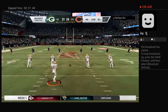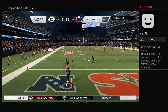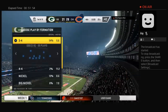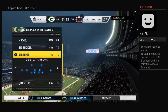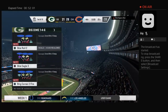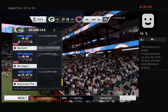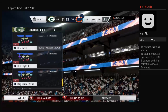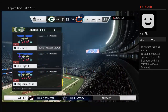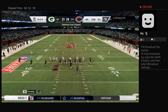Now after the touchdown, here's Crosby to kick it away. The Bears take over 1st and 10 at their own 25-yard line. The Bears offense ready to go for their next drive.